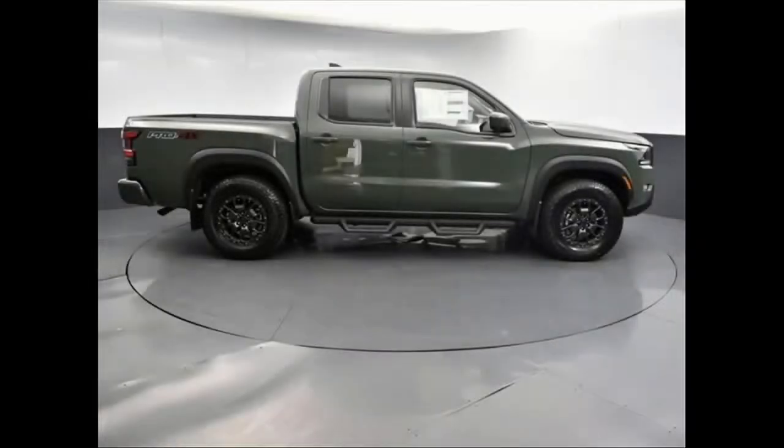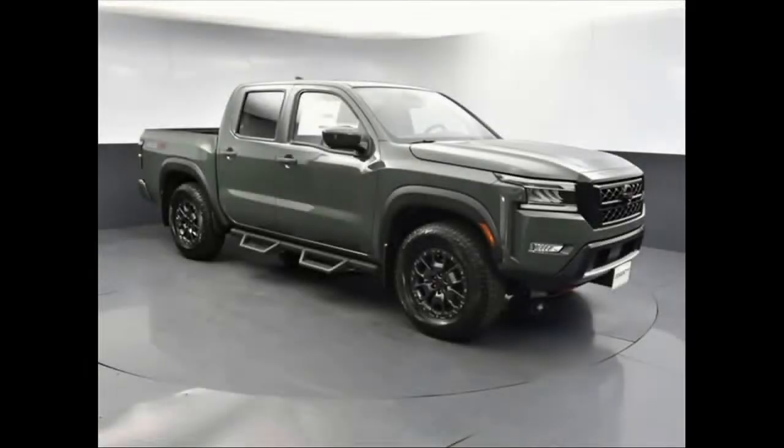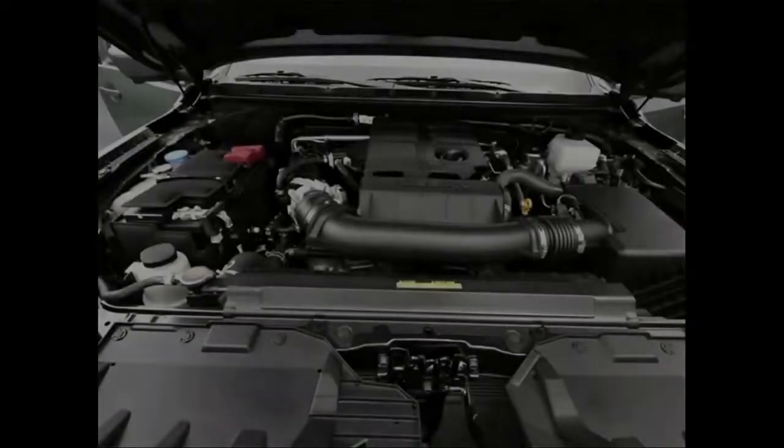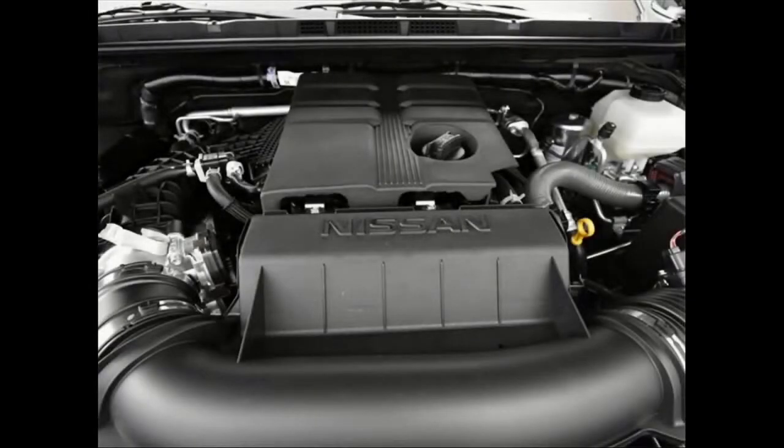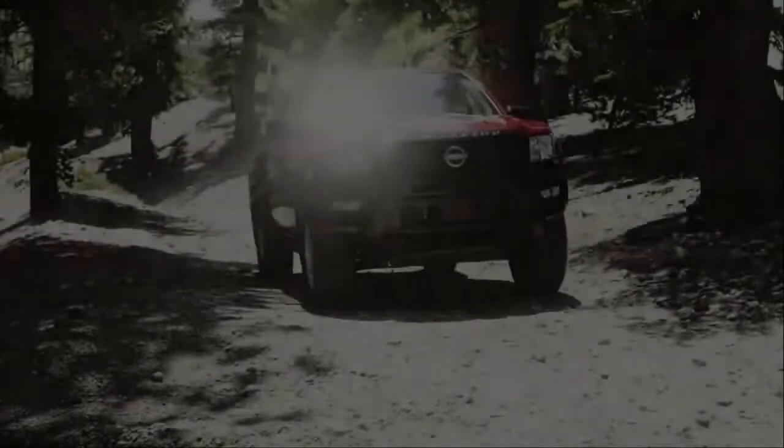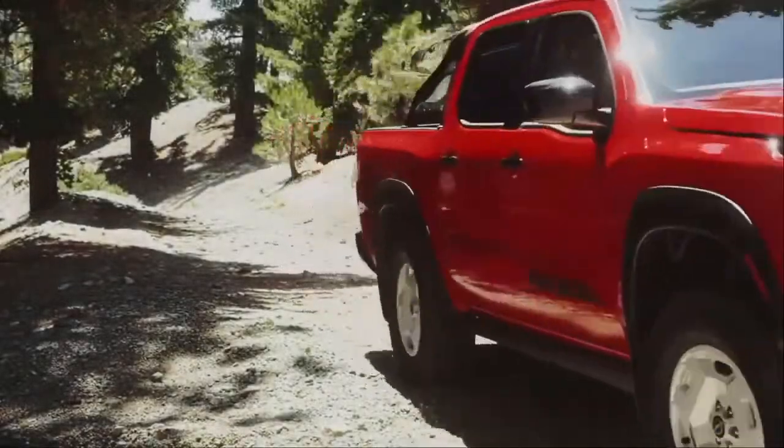Miles per gallon in the city, 18. 22 on the highway for a combined of 19. I got 20.2 over 321 miles, most of that on the freeway. What I liked about it, the 17-inch beadlock alloys with those off-road tires on it. I think that looked really good.